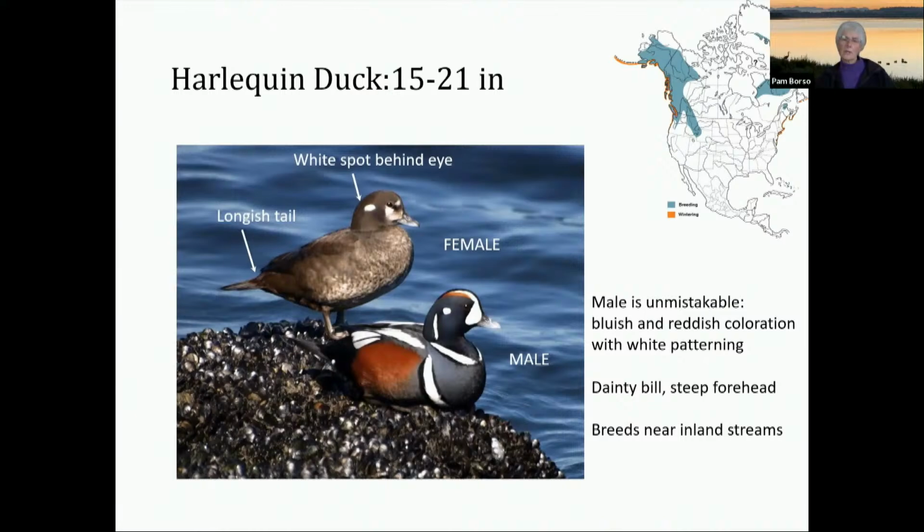These guys, I think, are very cute and very stunning. The males are just gorgeous. You can see they breed in the far north, but they also breed near inland streams. So if you go into the mountains, you can see pairs of these at the larger inland streams, and they breed there. They have a dainty bill and a steep forehead. You can see that. The female has a white spot right behind its eye. And lots of times when they're out on the water, their tails are uppy. They kind of hold them up.